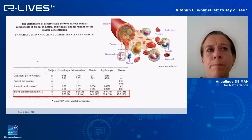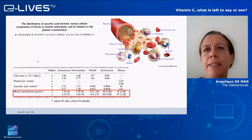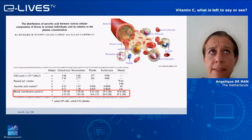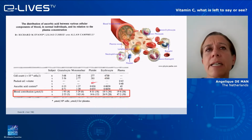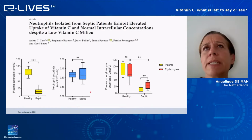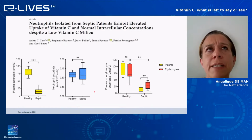And so therefore it might be interesting not just to look at plasma levels, but maybe we should look at other matrices to measure vitamin C. For example, we could perform intracellular measurements in erythrocytes or leukocytes. And recently there was this very interesting study by Anitra Carr et al.